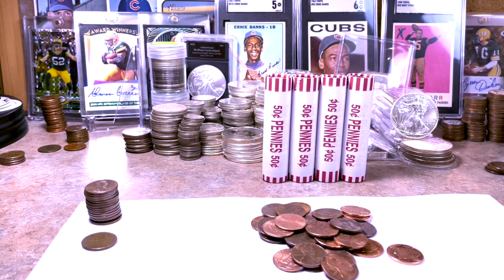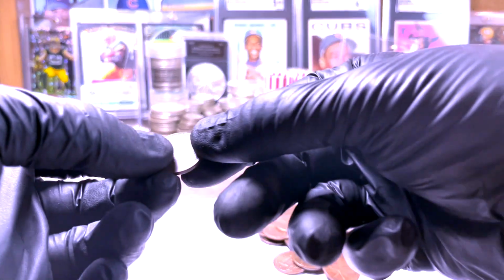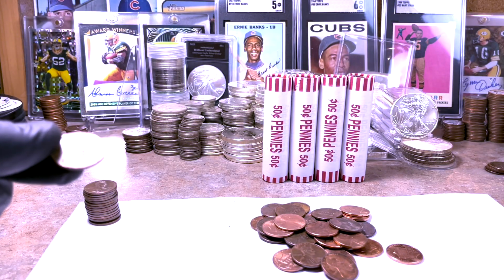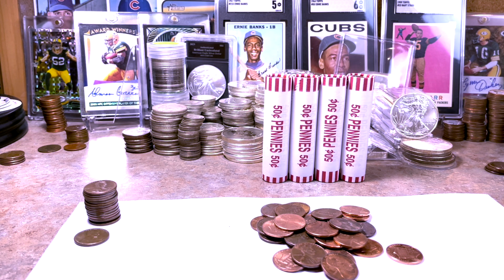In roll number 3, we got 15 copper pennies and this wheat penny. I haven't looked at it yet as far as the date. It is a 1956 Philly. We'll take that. You can put it on the board.